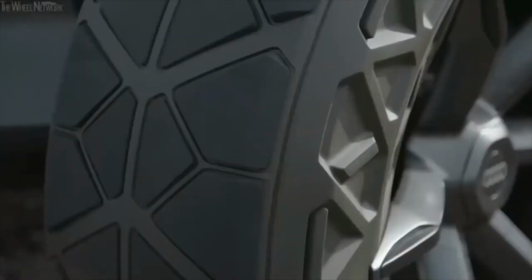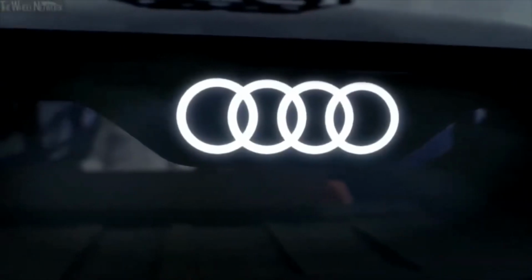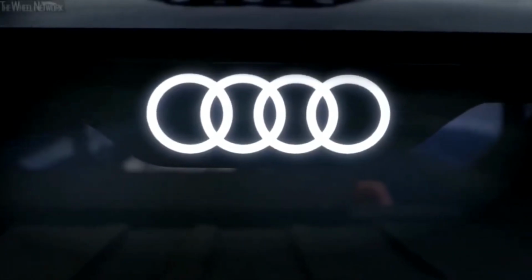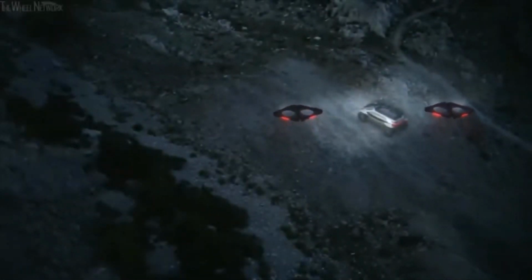Tire pressure can be adjusted while on the move, depending on the terrain, but this vehicle really comes into its own at night. You may have noticed there are no headlights, but this is because they're installed on 2 autonomous drones which will fly ahead and light the way for you.